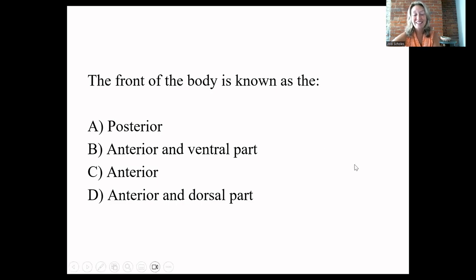You guys are all getting it. I'm going to eliminate a wrong answer. We know it's not the posterior. And this seems to have landed with you guys. Letter B is the best answer: anterior and/or ventral part. So the front of the body is considered the anterior or the ventral part.